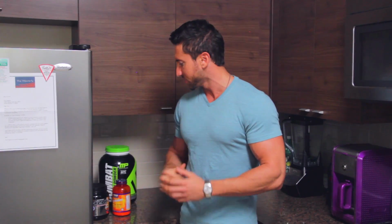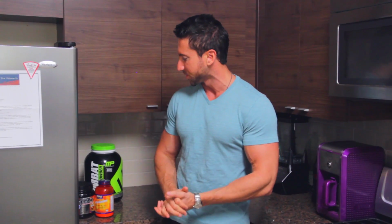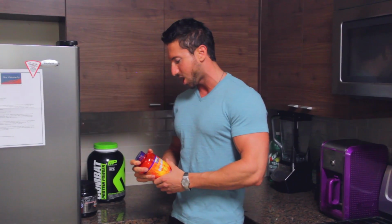So if you notice, a lot of pre-workout powders will contain beta-alanine for this very reason, but what I'll do is actually just mix beta-alanine and creatine together. So remember, the creatine increases our muscle output. It's going to help increase our strength, help us put more overload on our muscles, help us lift more on all of our compound movements.